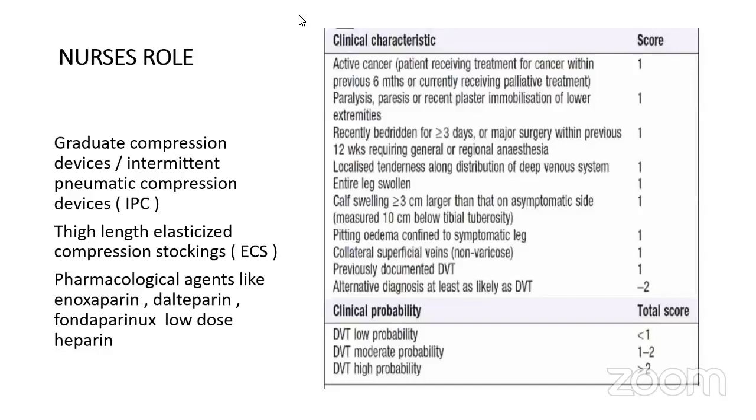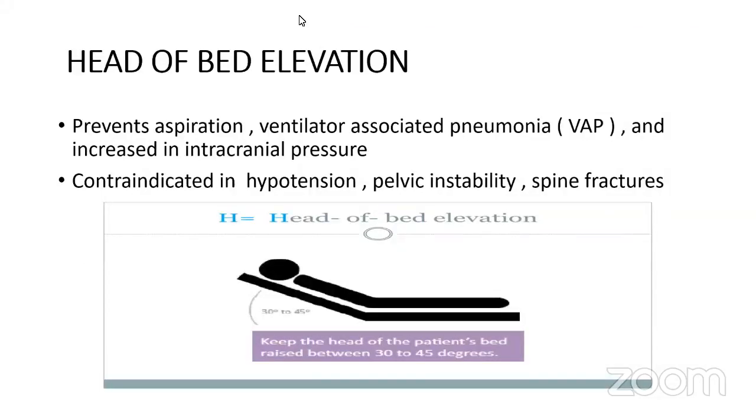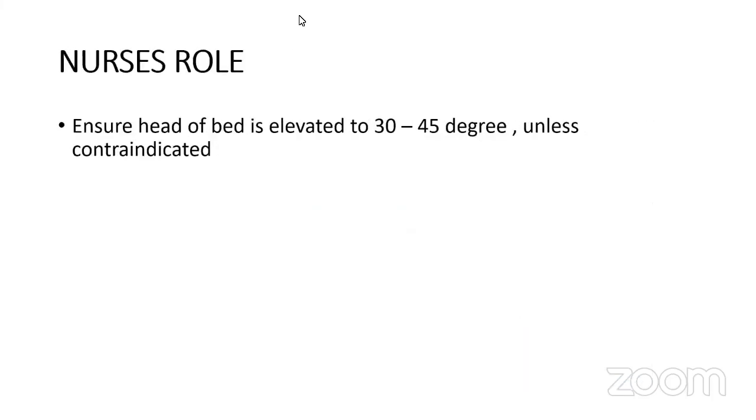Now, another important aspect is head of bed elevation. Head of bed elevation helps prevent aspiration and hence prevents ventilator-associated pneumonia, and also promotes a decrease in intracranial pressure, particularly in patients who are prone to developing high ICP like head trauma, intracranial pathology, intracranial tumors, and acute hepatic coma. All these patients should be subjected to head of bed elevation, and it is contraindicated in certain conditions like hypotension, pelvic instability, and spine fractures. All the nurses should be aware of that, and they should always ensure head of bed elevation to 30 to 45 degrees unless it is contraindicated.